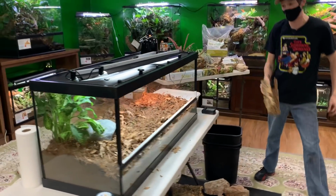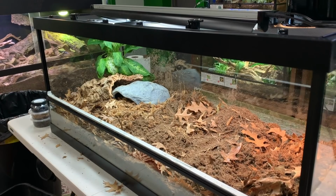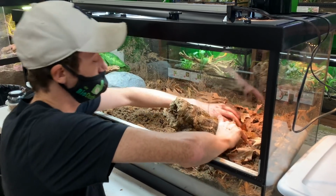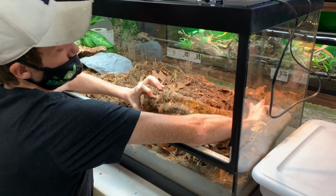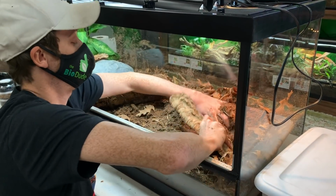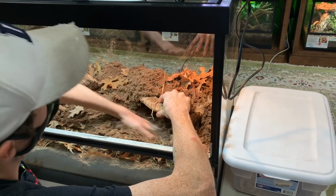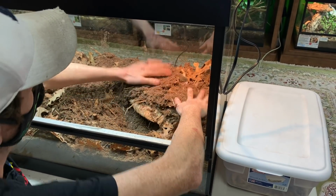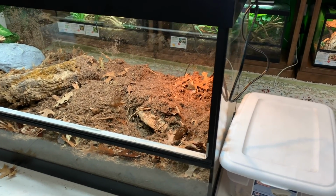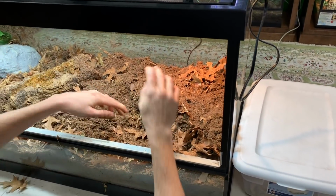Next I want to start looking at what other types of hides I want to provide for them. These guys aren't big into climbing, truthfully, and I'm not going to give them things to per se climb on, but I'm going to make sure to give them the ability to somewhat climb. So the first thing I'm going to do is create a little den under the hot spot right here, like this. Then I'm going to take a little bit of moss like this and stuff it down there in the hole. Okay, perfect.